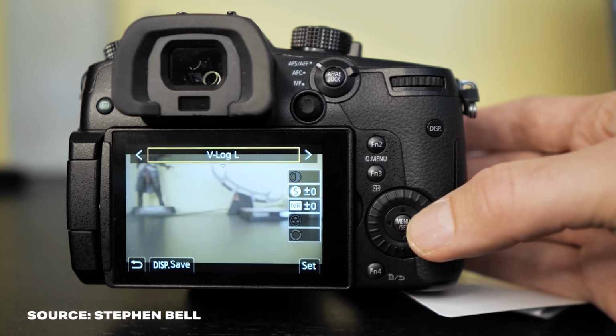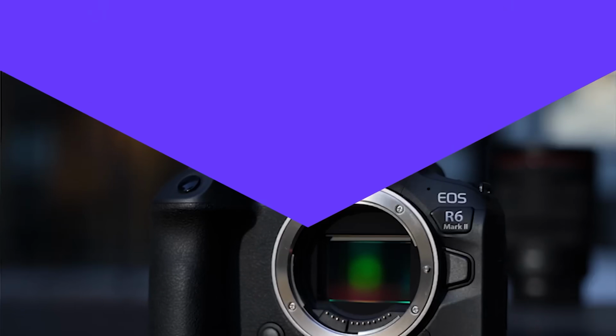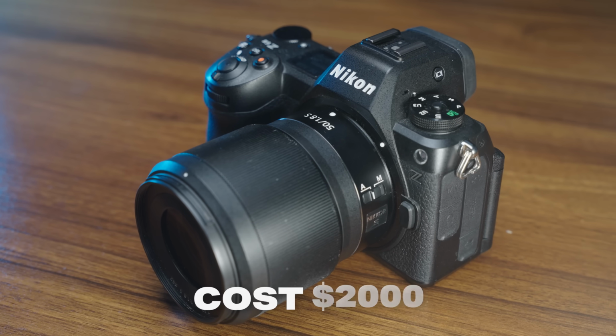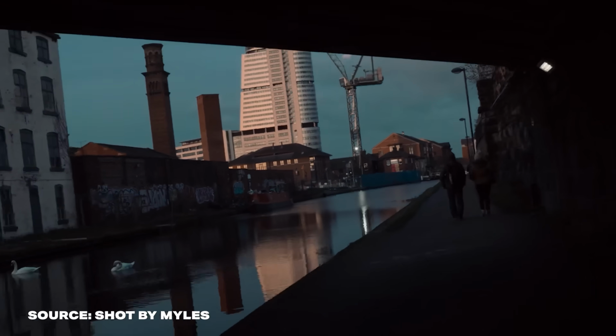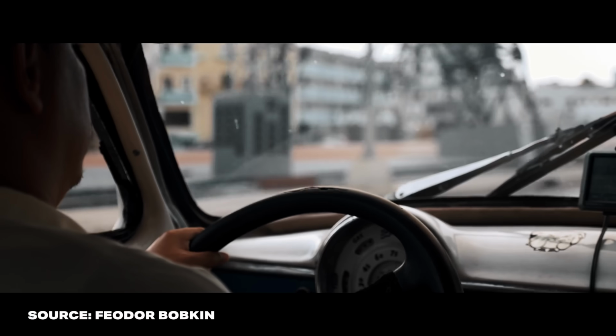And it also has the V-Log profile for color grading that gives you 10 usable stops of dynamic range. And surprisingly enough, that's actually very close to the Canon R6 Mark II and the Nikon Z6 III, which are $2,000 cameras. So when it comes to editing and color grading, you can really push the footage in the GH5 and it will not fall apart. And there's tons of examples of people who've made amazing short films with it.